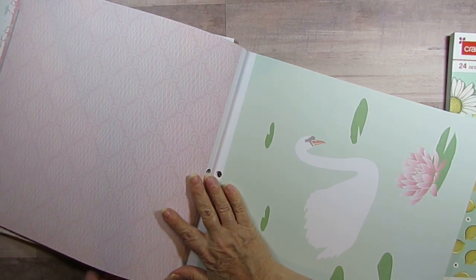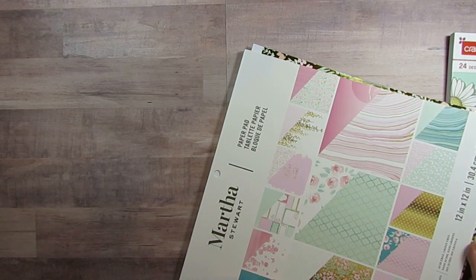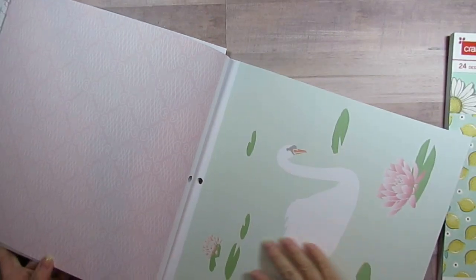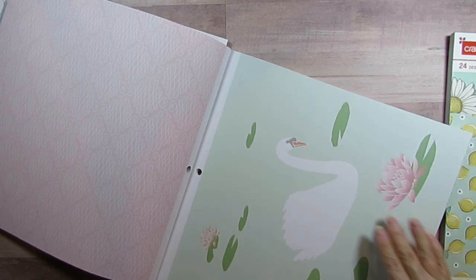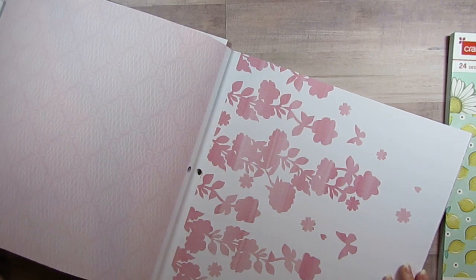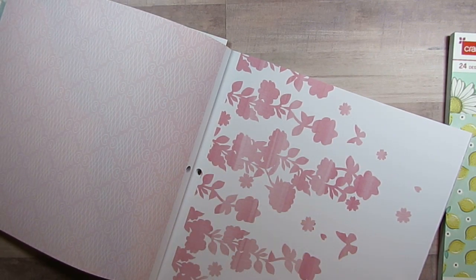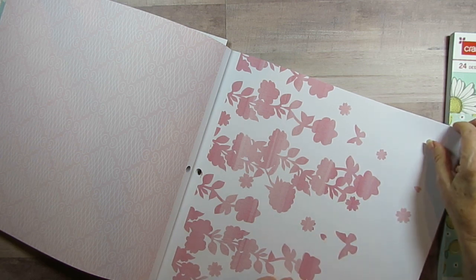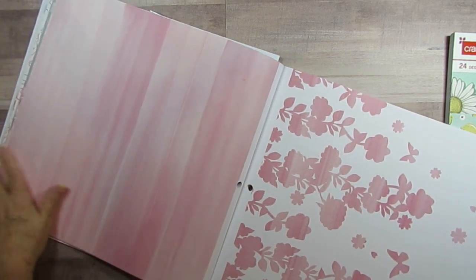Oh, I want to look at if it shows a date on here. And it does not. Because I'm thinking, I wonder if this came out when Maggie Holmes was doing the swans. But the colors are just gorgeous. And this here is like a varied color. I want to say it's like wisteria because it looks like hanging flowers. It's got the butterflies on there. And the back is that variegated color again.